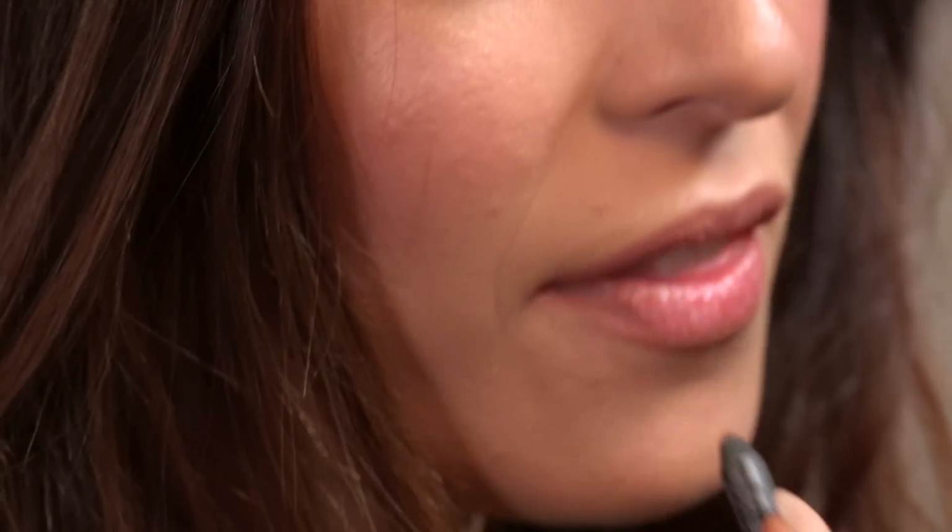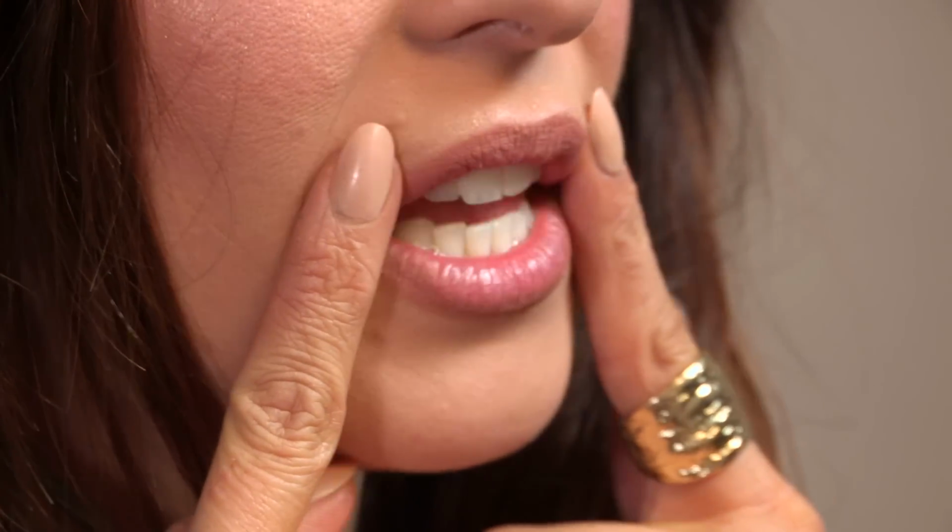A great little trick for making the lips look bigger is to apply the darker colour on the inside corners here and then the lighter colour on the middle part, which is going to make the lips look bigger and just pop and look more pouty. And that way you may just get a snog at the end of the date.